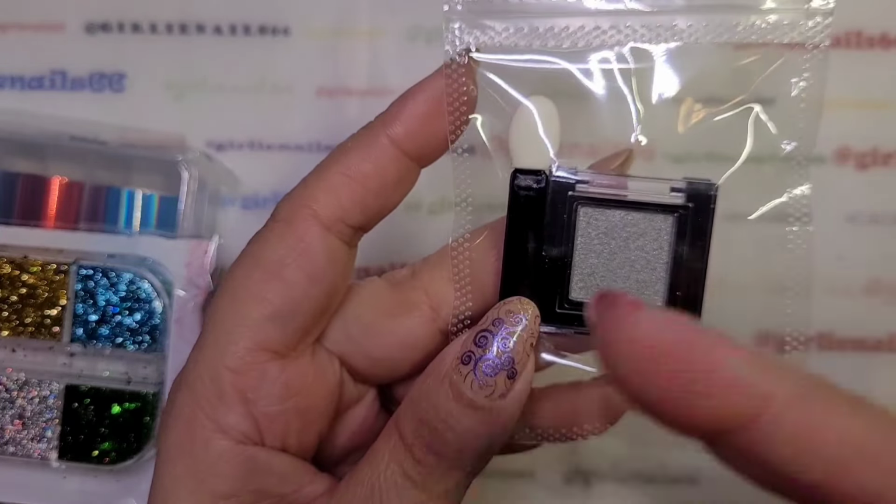And then I got some foils. I'm a little sad though, because they're nice foils. I like the foils, but I already have these. And I like that they come in a case, but I wanted some Easter ones. That's what I thought I was getting, but apparently no. So that was yesterday's mail.